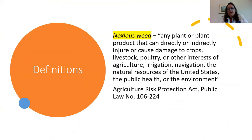Next. And this is actually a legal definition. So a noxious weed is any plant or plant product that can directly or indirectly injure or cause damage to more of our agricultural type interests, as well as irrigation, navigation, or in general, natural resources of the US. And so this is actually, there's a noxious weed list. It is actually a legal list that when things are categorized as noxious weeds, they are actually prohibited from use. Next.